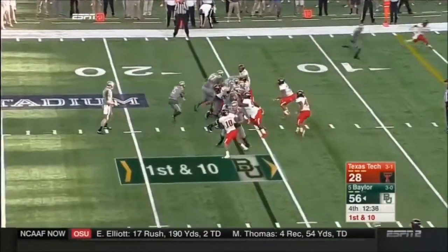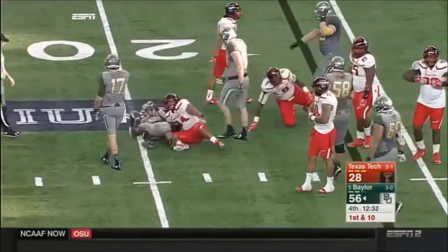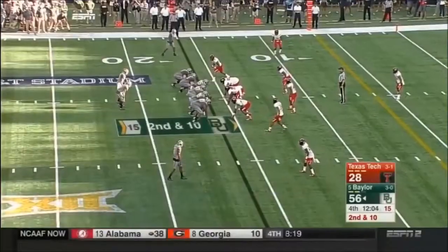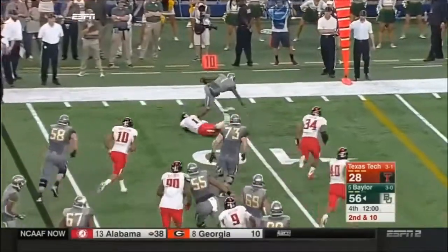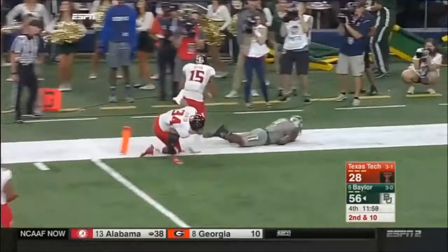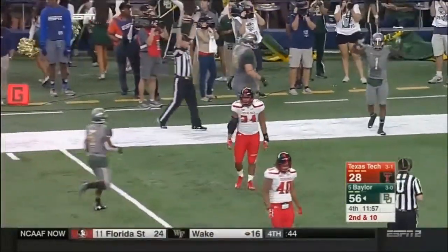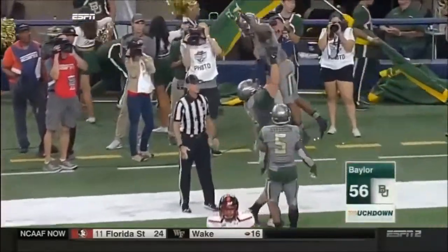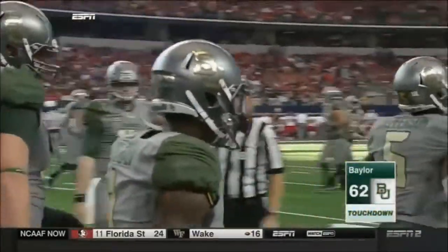Now Baylor averaging 64 points per game, trying to get close to that on this possession. But Jefferson. Russell completes it to Coleman. Great miss, going for his 3rd touchdown and in. Corey Coleman launches into the end zone, and the Bears extend their lead to 62-28.